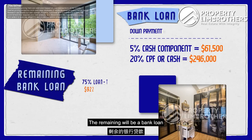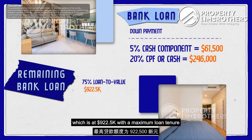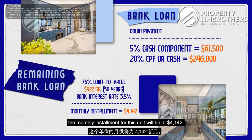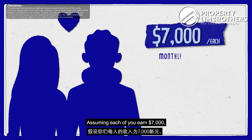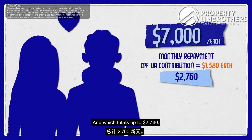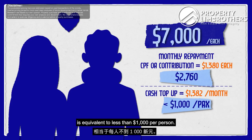The remaining will be a bank loan with up to 75% loan to value, which is 922,500, with a maximum loan tenure of 30 years and a bank interest rate of 3.5%. The monthly installment for this unit will be $4,142. Assuming each of you earns $7,000, your monthly repayment can be further offset with your CPF OA contribution of $1,380 each, which totals up to $2,760. The cash outlay per month is a cash top-up of $1,382, which is equivalent to less than $1,000 per person.